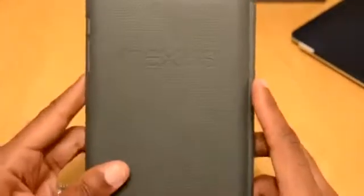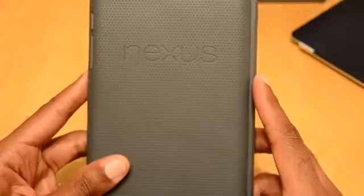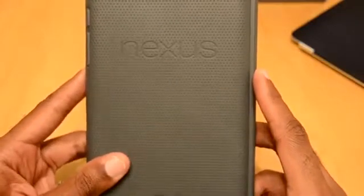So that's going to wrap it up for the Nexus 7 review. Honestly, this is the best Android tablet you can buy, and I can highly recommend it.